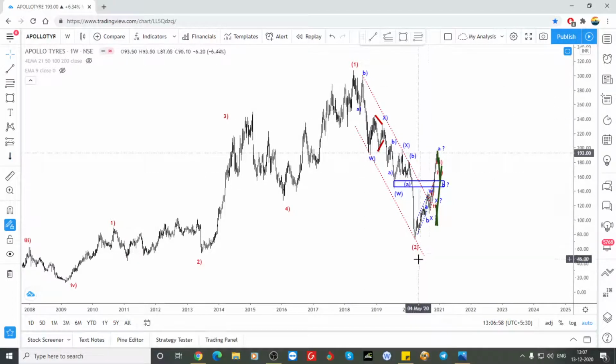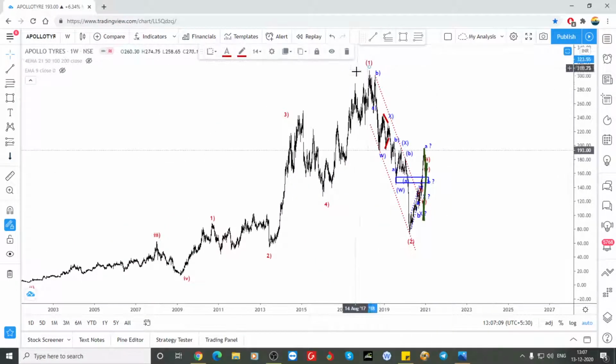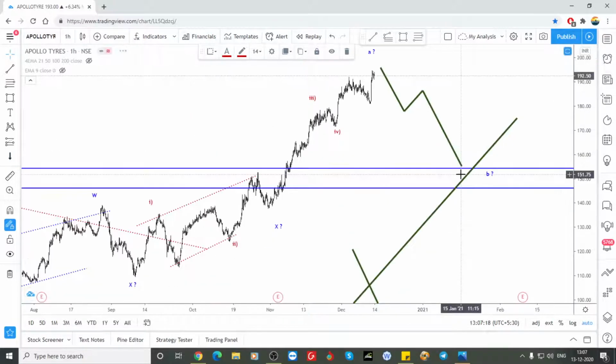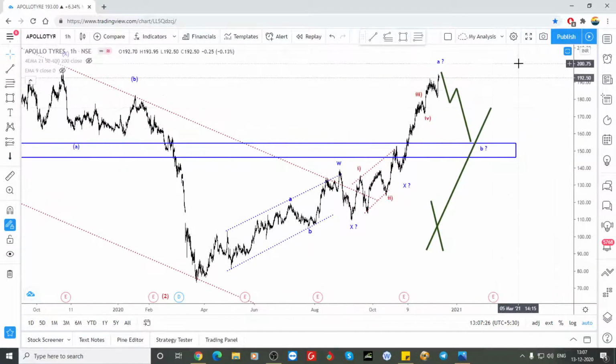If it is a flat correction, again it has to go above this 240 zone, and again there will be a drop, or it could be a triangle also. So in that case, if it is a triangle, this becomes A, and the triangle becomes B, or the intermediate wave B. So anything can happen, so we don't want that now. As of now, if it comes again to the 150 zone, we need to accumulate, and again we are looking for another high. So my target is after it breaks 240. If it breaks here, then again one more 3-wave, and again it can come to the 120 level also. So mind that.